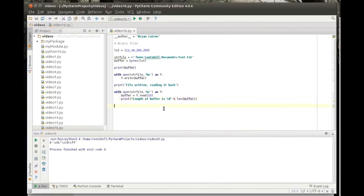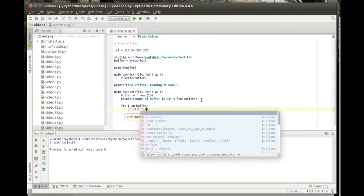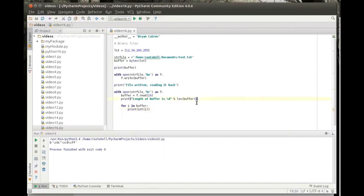So we're going to take that buffer. Now, you may be saying, well, don't you have buffer up here? Actually, I do, but I'm changing the variable. Because I'm reading it, I'm replacing it in memory. It's not a popular programming style, but it's actually a very common one. For I in buffer, now I'm just going to loop, and I'm going to print out. And we're going to do what's called a cast. If you're not familiar with a cast, I think we've covered it in other videos. It's just converting one data type to another. So we're just converting it into an integer and making sure that it's going to display correctly. Let's run this and see what happens.